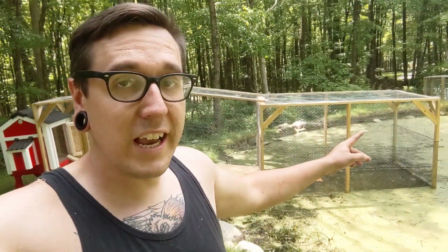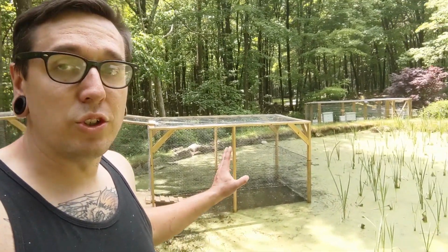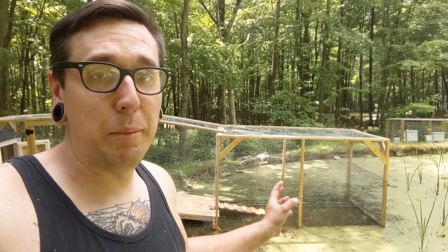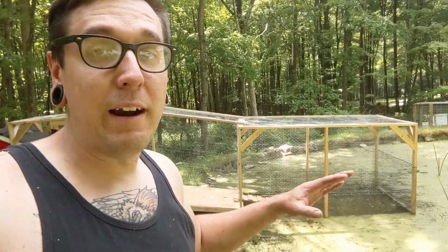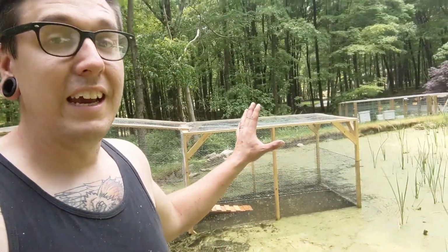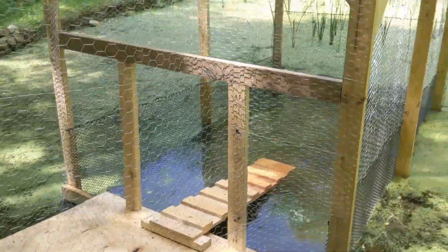So this section right here, as you can see, it's underwater. And so there's 2 different types of wire on here. On the bottom, there's a black plastic wire, and that wire also goes on the very bottom, because one of the things we don't want to have happen is the ducks to slip under the fence. So this thing is fully enclosed. So there's 2 parts here.